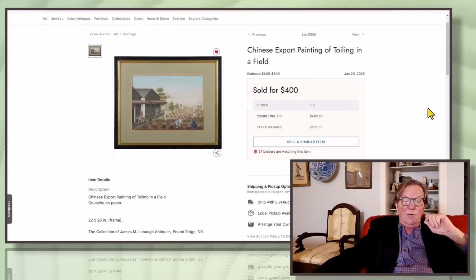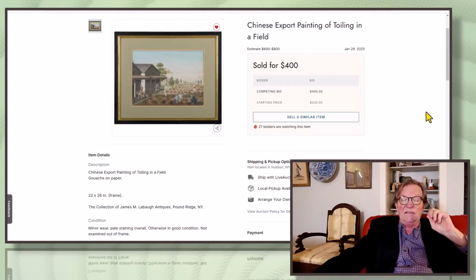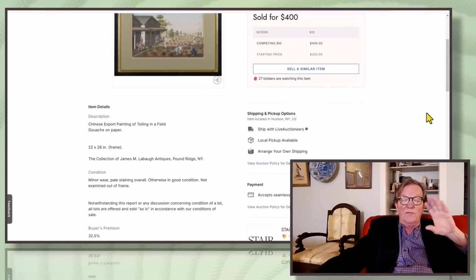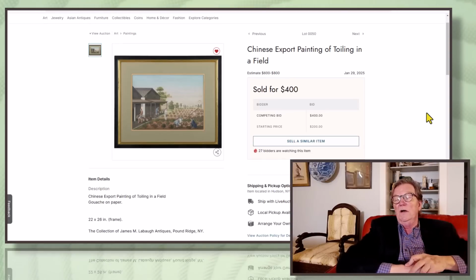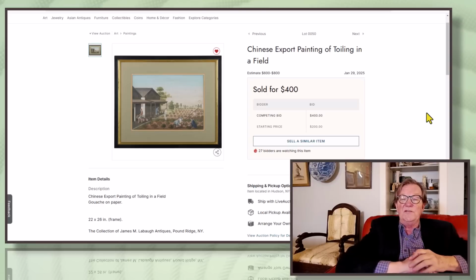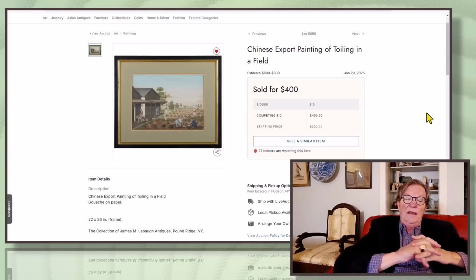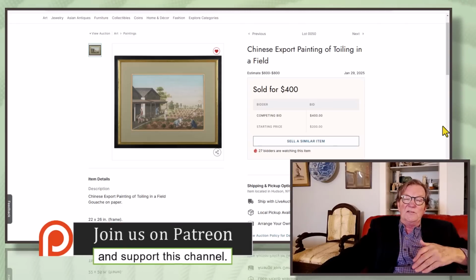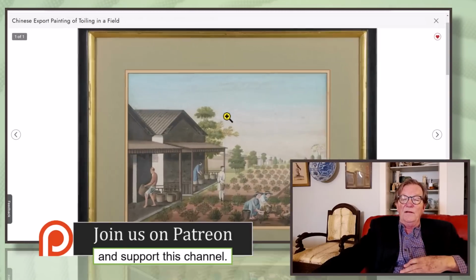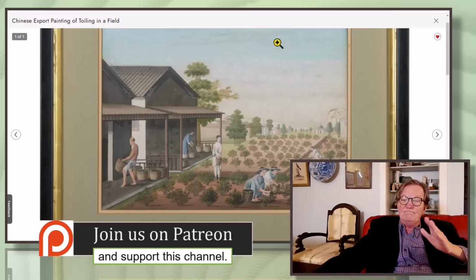And this was a big one too. It was 22 by 26 inches, the frame size, the overall size, and ended up selling for 400 plus premium. So all said and done, around $540 for this picture. But that was a very nice buy. That was a good China trade painting, and it was not on pith. This was on either Chinese or English paper, one or the other. But very, very attractive.